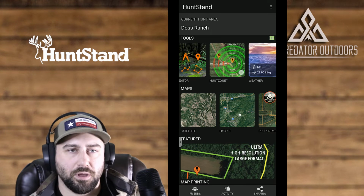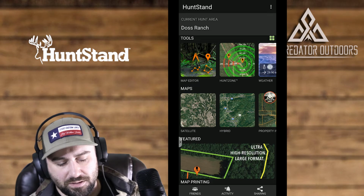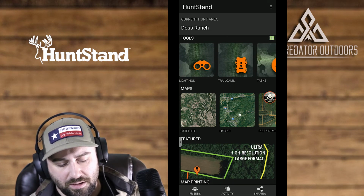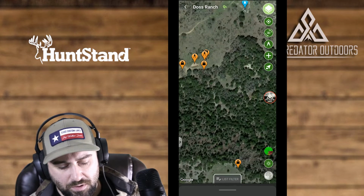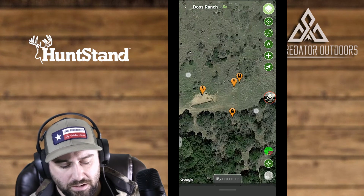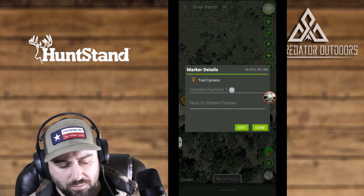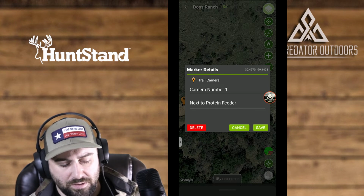The rest of this is kind of going to be just some auxiliary features. Again, from here in this main screen, I've got some of the shortcut tabs and things like that. I can jump straight to my sightings, things like that. I have a section here just for trail cams, right? So I can go here, zoom into my trail cam. I can touch that and see where it's at, right? Trail camera number 1. I can put information in here from that. I can hit edit. I can also edit that thing there.